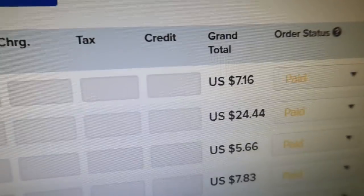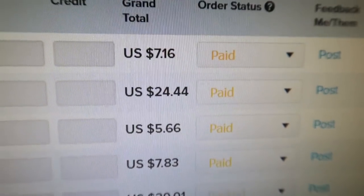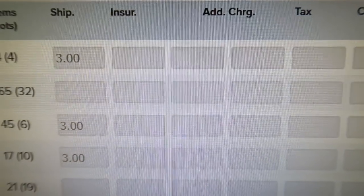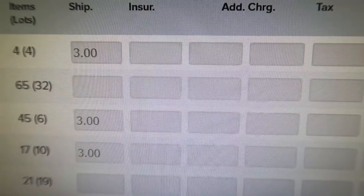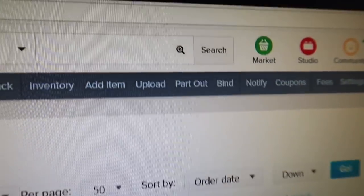Bricklink. I packed those two up before I uploaded those parts yesterday. I got these. Not too bad. So that's 52 lots I gotta pack up there.